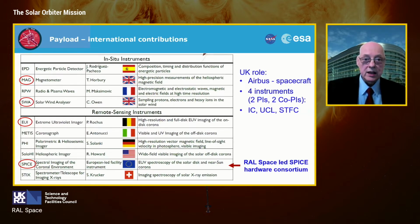This is a highly international project. 8 countries leading the instruments are listed on this slide, but there are many more groups with several other countries contributing many subsystems to all instruments. I want to emphasize the role of the UK. First, Airbus UK built the spacecraft, and that's a tremendous achievement. We have 4 instruments with contributions from groups at Imperial College, UCL MSSL, and STFC. 2 of the instruments are led by UK principal investigators, and on 2 others we have co-PI roles. RAL Space led the SPICE Instrument Hardware Consortium for 8 years.